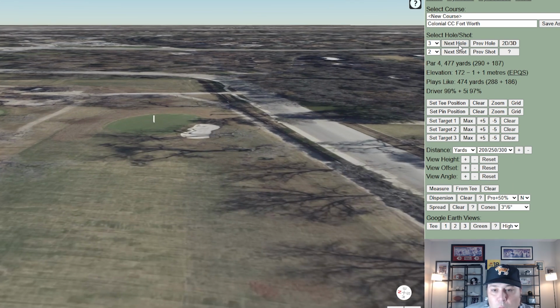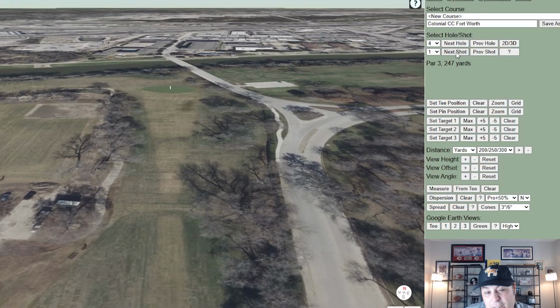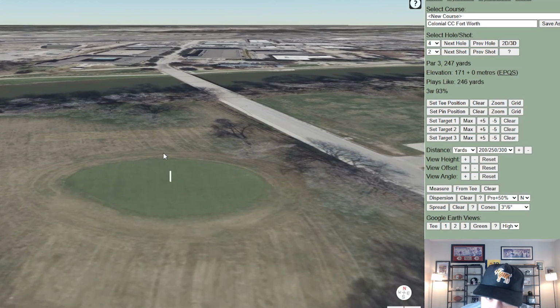Hole 4 is 247, so a long par 3. A lot of times they will move up the tee box here, particularly for rounds 1 and 2, but a very small green complex, especially from 250 yards. So another one of those trickier holes that you have around Colonial.